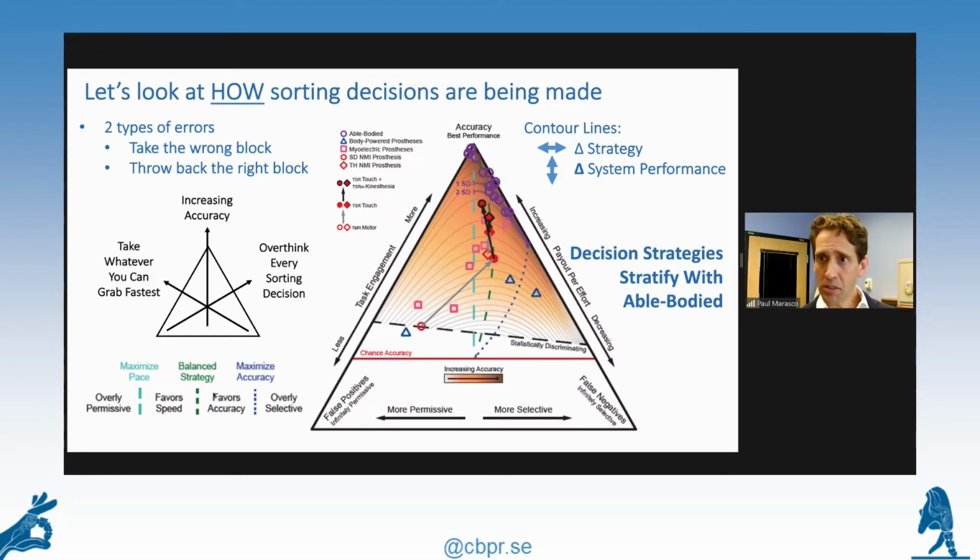We find that we can look at all of these different populations simultaneously on this graph. We've got body-powered prostheses, myoelectric transradial prostheses, able-bodied individuals, and then our population, our true shoulder disarticulation and transhumeral neural machine interface amputees with different types of sensation turned on and off. An important thing to see about this graph is this gold, copper gradient, which reflects the accuracy. Then there are contour lines that move back and forth, and these represent the mathematics within the plot. As you move from side to side along each of these lines, you're reflecting a change in strategy, this too permissive or too selective strategy. But as you move up or across contour lines, that reflects changes in system performance.